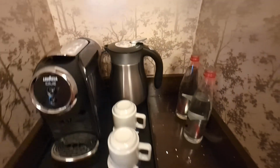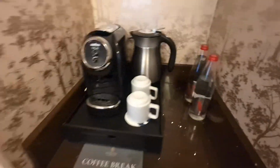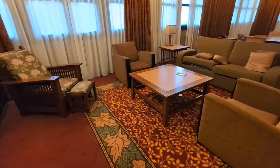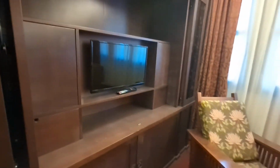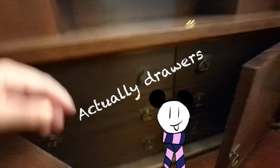I got a kettle. We got 2 bottles of water, one of which I already started, that's why it's got less in it. This is the living room section, I suppose. We've got TV, an old-fashioned styly small TV. Got things under the TV, but I'd guess there's probably nothing in them. Oh no, shelves, many shelves.